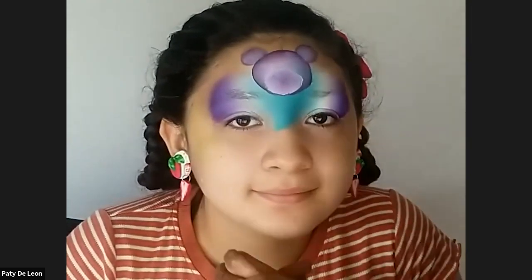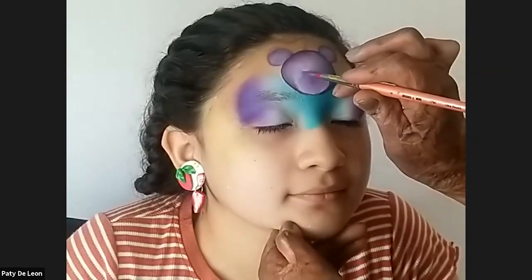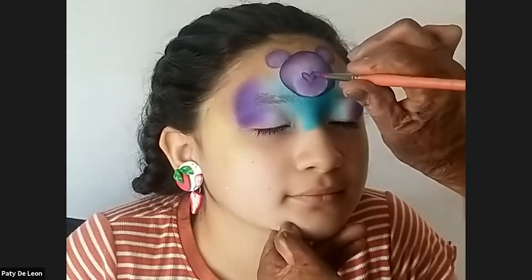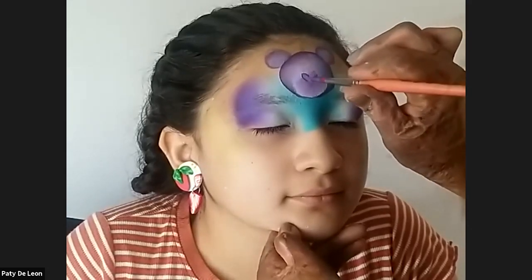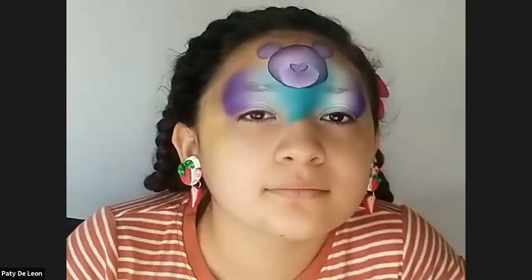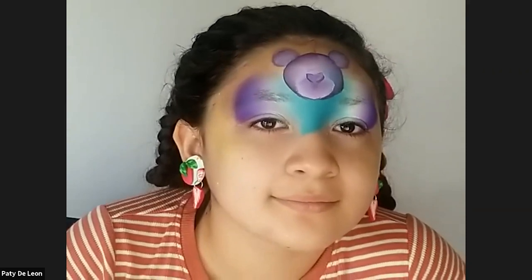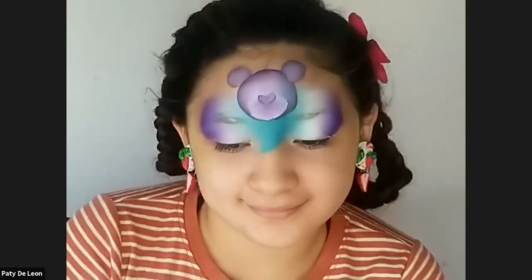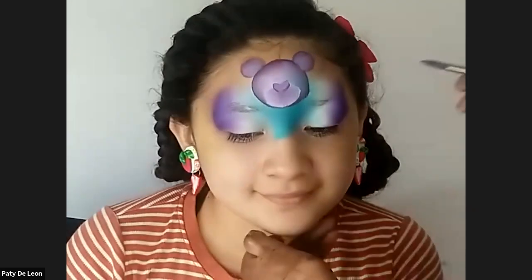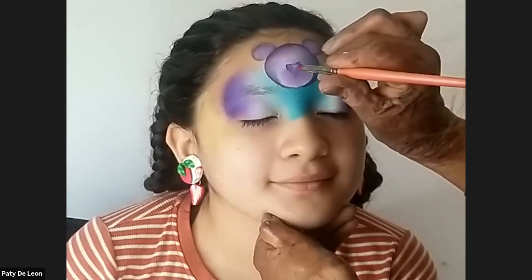Okay, here is going to be the nose. Little heart here. Let me grab more. Prima points out you are famous too and you were a gift to all of us. Thank you. All right. Let me go back and reinforce these so that you can see it.